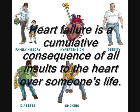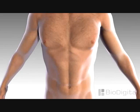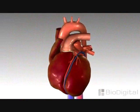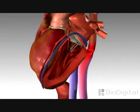It can be said that heart failure is a cumulative consequence of all the insults to the heart over a person's lifetime. A healthy heart, as seen here, beats approximately 60 to 100 times a minute, providing oxygen-rich blood to the rest of the body. The lower left chamber of the heart, called the left ventricle, is the main pumping chamber.